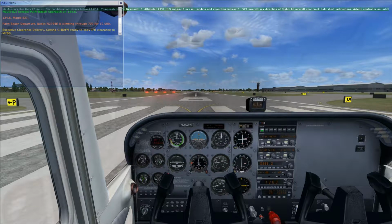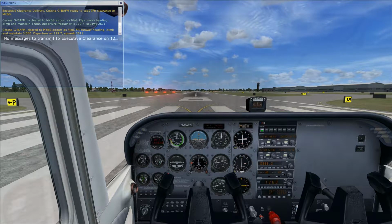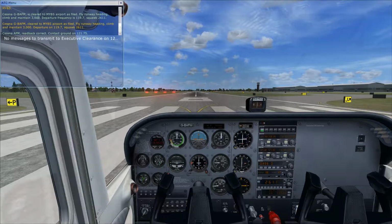Executive clearance delivery, Cessna Golf Bravo Alpha Foxtrot Mike, ready to copy IFR clearance to Mike Yankee Bravo Sierra. Cessna Golf Bravo Alpha Foxtrot Mike is cleared to Mike Yankee Bravo Sierra airport, test files. Fly runway heading. Climb and maintain 3000. Departure frequency is 119.7. Squawk 2611. Cleared to Mike Yankee Bravo Sierra airport as filed. Fly runway heading. Climb and maintain 3000. Departure 119.7. Squawk 2611. Cessna Alpha Foxtrot Mike, read back correct. Contact ground on 121.75.